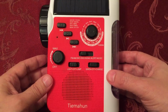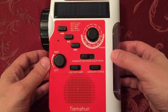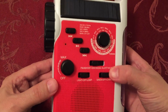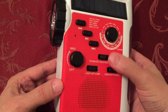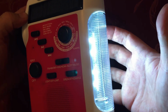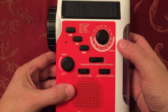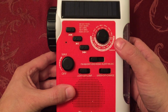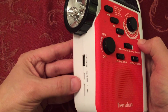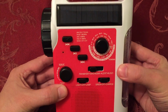Okay, so there it is, the Tiemahun FS-089 evening shortwave and medium wave band scan. For around the mid-30s, it's really meant to be a lantern, emergency lantern. You can't beat it. It has shortwave, AM, FM, weather band, everything you want. Even have a media player on here. I think I showed you that in the review video. So yeah, this thing's just great for the money.